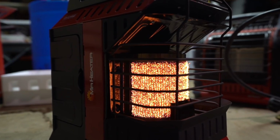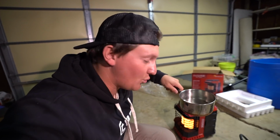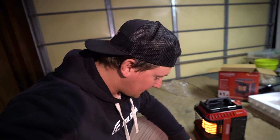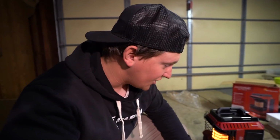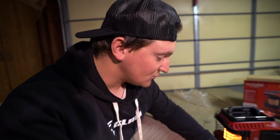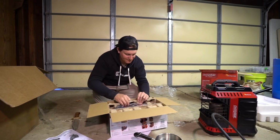In the meantime, while I've been letting this burn, I went inside and grabbed a little pot with some water in it, because I'm going to try boiling some water on this new cooker here. I haven't taken this out of the box, and I don't totally know if I can plug the cooker in while the heater's on. Like I said, I'm no Buddy heater professional. I'm just a less than average smart dude. Instructions again, I don't think so.